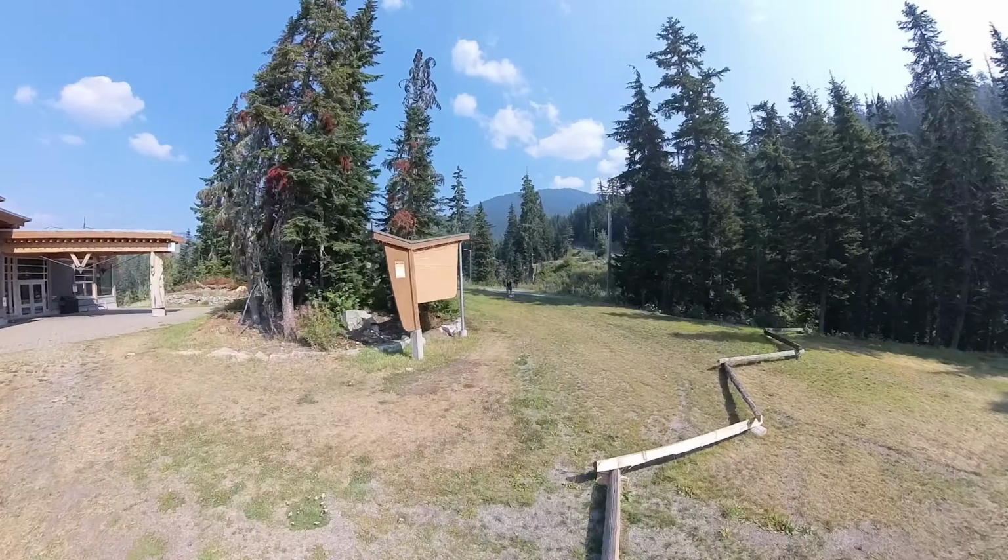Up in Whistler Olympic Park, and they got a whole bunch of trails here that are the cross-country skiing trails. So we are taking a look-see around what we can find, but pretty cool view right here with the mountains and the Canadian Rockies.